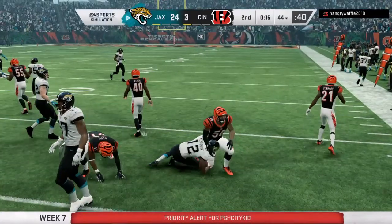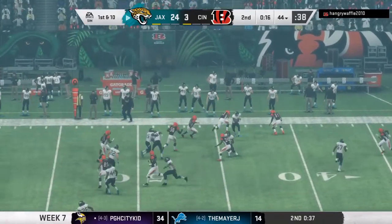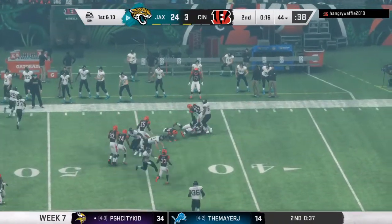A very good return there. Give him an even 20 yards. And control of the football, switching hands with very little time remaining until the half.